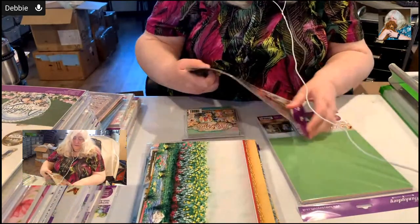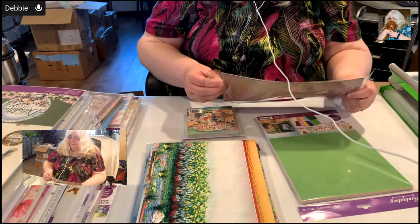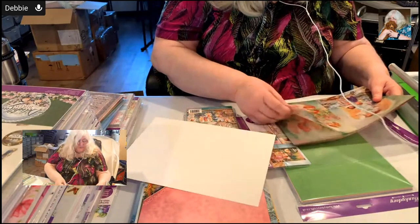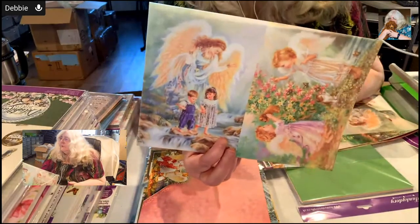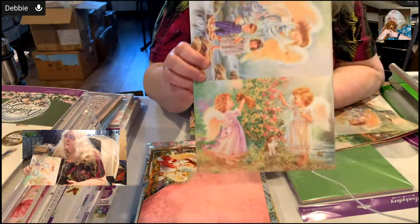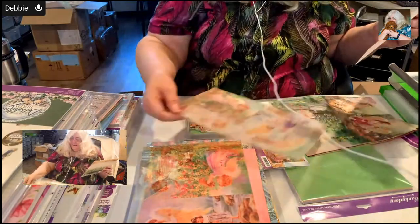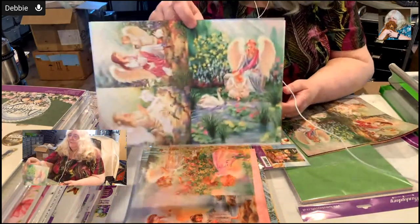Okay, next up, we have spectacular, absolutely spectacular parchment that goes with this. Putting a white sheet of paper behind it so you can kind of see the parchment pop. Okay, that's another one of the same. Here's a different one. Wow, these are pretty. I almost want to frame these, they're so beautiful.